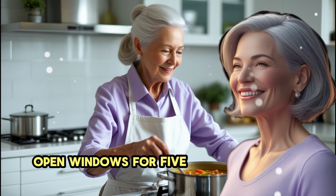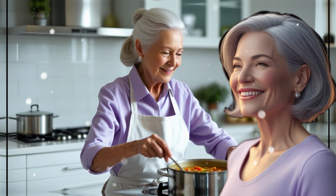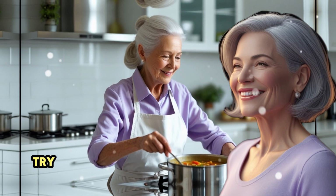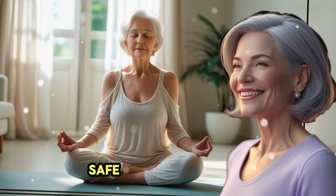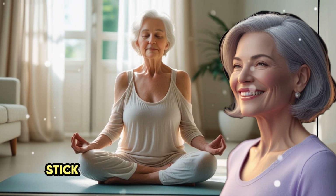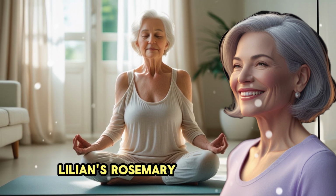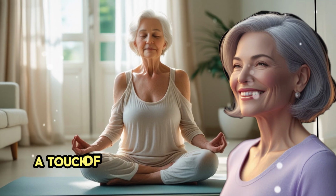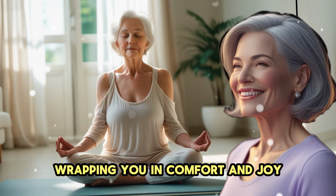Open windows for 5 minutes daily to refresh the air, even in cooler weather. For a cozy touch, try a single beeswax candle with a soft honey scent, safe and long-lasting. If allergies are an issue, stick to mild options like chamomile. Lillian's rosemary sprigs prove it. A touch of scent turns your home into a sanctuary, wrapping you in comfort and joy.